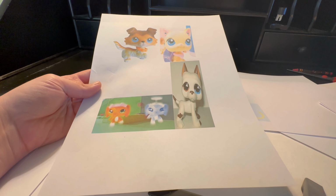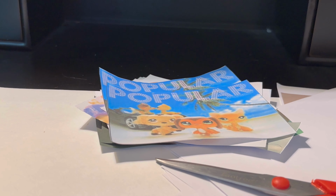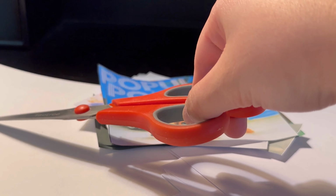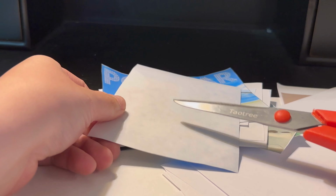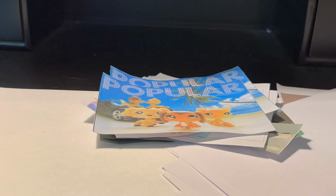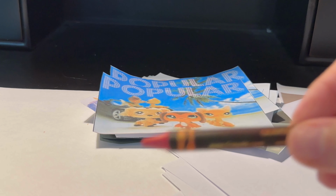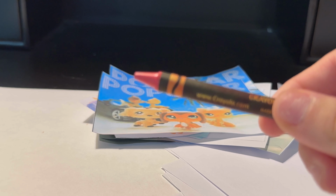These are LPS popular pictures from google.com. I'm going to cut out this poster board to glue them onto the cards, and I'm going to then use a crayon to color in the cards on the back.